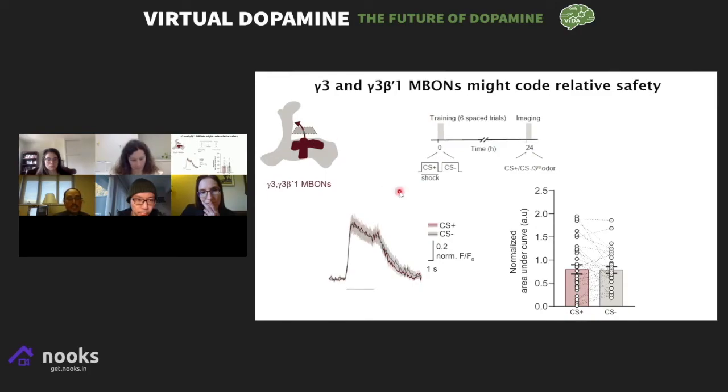But given that this output neuron is integrated upstream in the presynaptic terminals, we also imaged this region of the output neuron. And in this case, what we found is that the neuron seems to integrate the activity of these two specific regions, since after training we couldn't see a difference between the CS plus and the CS minus. And this is interesting because we think that this neuron might be coding relative safety.